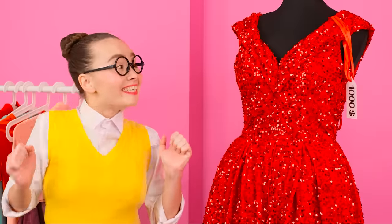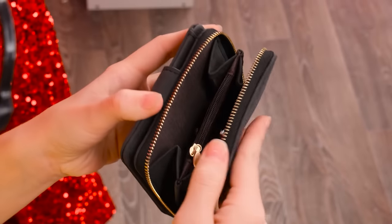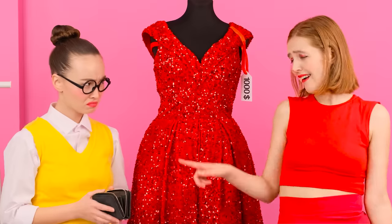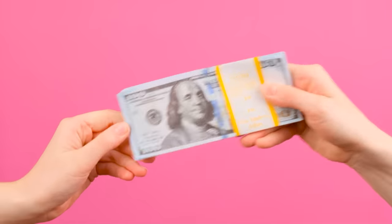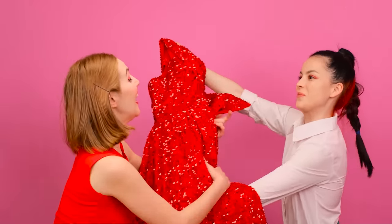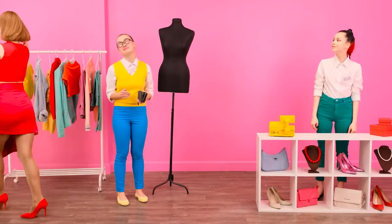Wow, what a beautiful dress! I'm buying it! Uh-oh, I don't think I have any money. Lily, a simpleton like you doesn't need expensive dresses. But I have plenty of money, and I'll spend it on this gorgeous dress. Bingo! There it is. Wow! Oh, thank you so much! Huh? Have a nice day, simpleton!